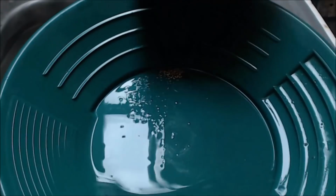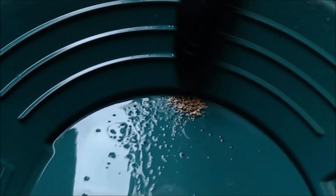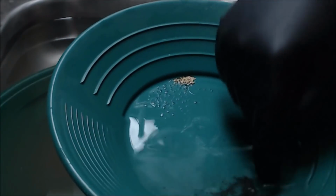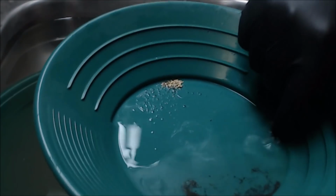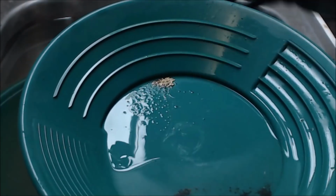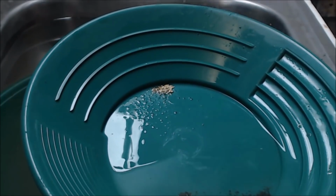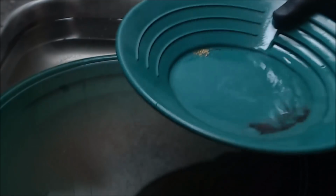Nice little pile up here, as you can see. Hopefully I'm not making too many shadows here. There you go. Nice little pile. I did see two pieces drop down here. I'll have to go get those, recover those back. But other than that, really nice. Gonna clean this up really quick, pan this out again just to make sure I didn't miss anything, and then be right back with the minus 40.